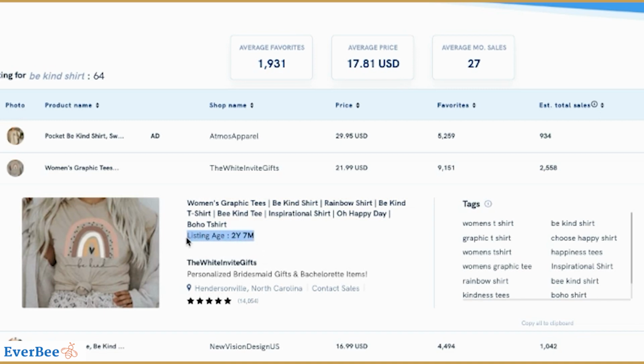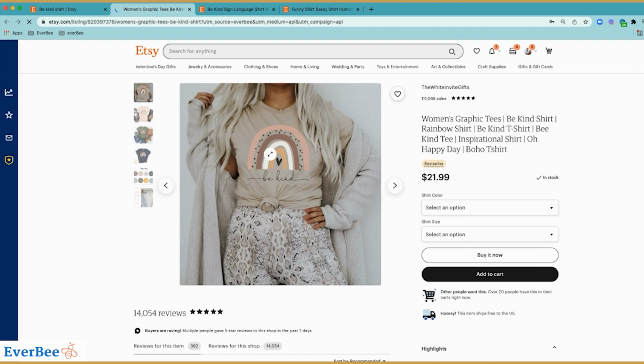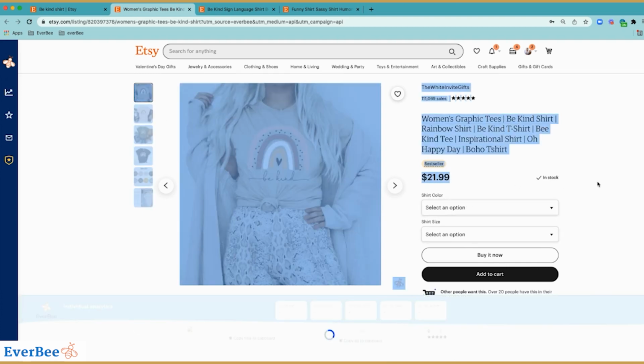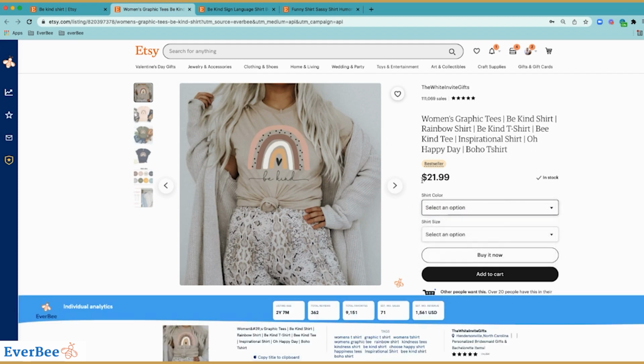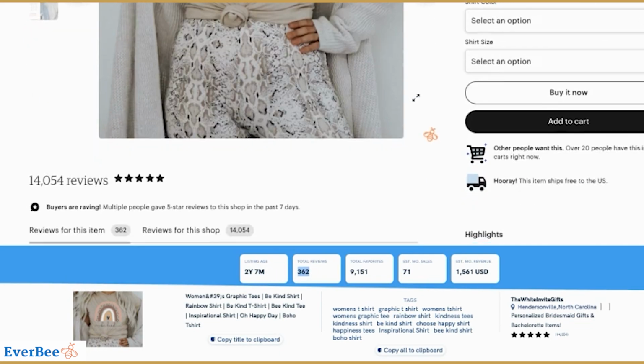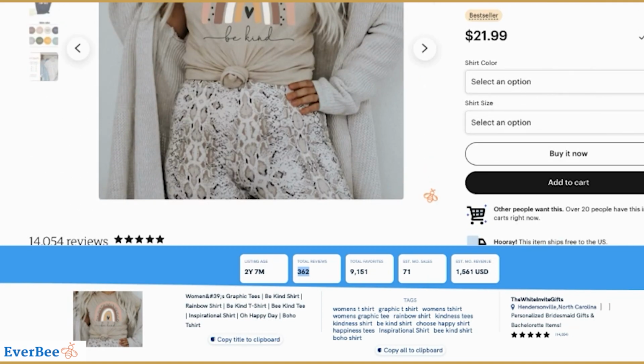Again, listing age 2 years and 7 months. This is amazing, right? This thing's been around. Let's check out the shirt because we could certainly make something like this. Okay, so what I'm looking at here is it's $22. Looks like they have different options here. They have 71 monthly sales, about $1,500 in monthly revenue. It's been around for over 2.5 years and 362 total reviews for this listing. That's a good quality, validated product to me.